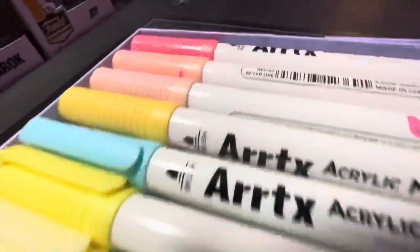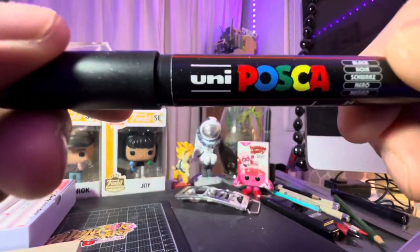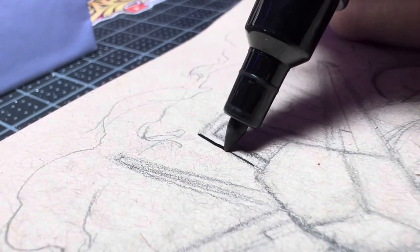Alright guys, so it's time for the inking and the coloring. So for this illustration, I will be using the Arrtx acrylic brush tip paint markers as well as some Posca markers. Enjoy!